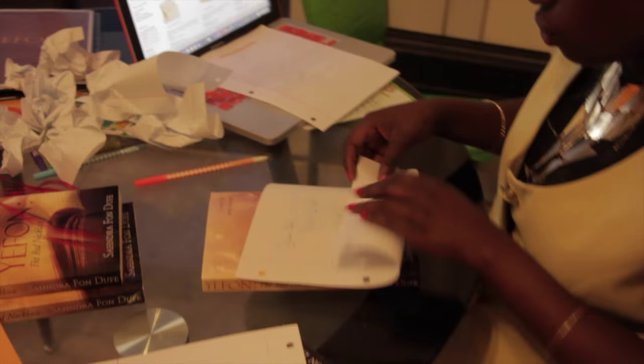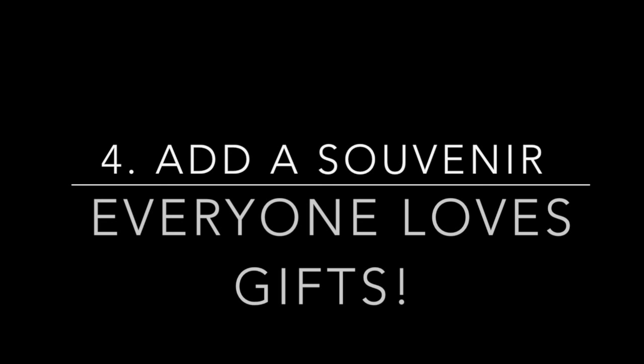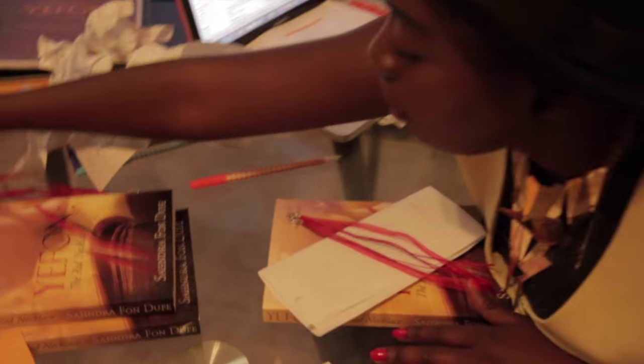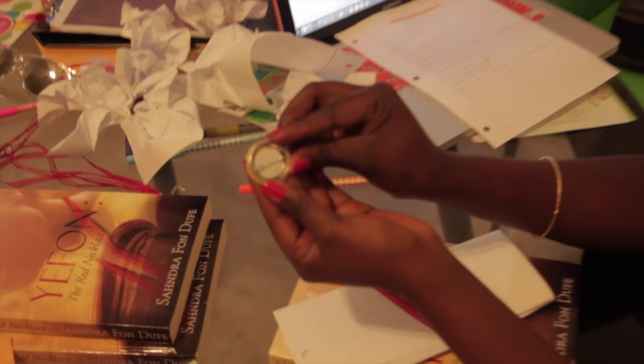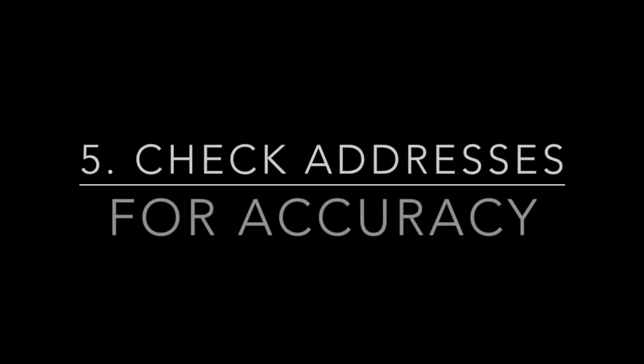And I'm all done. Number four, add a souvenir. Number five, check addresses for accuracy. You do not want to make a mistake on the address because that is not polite.